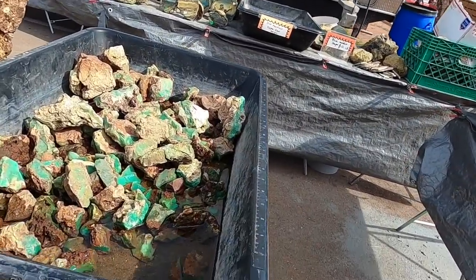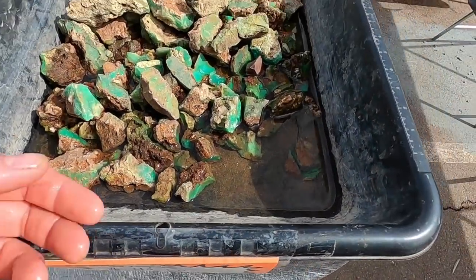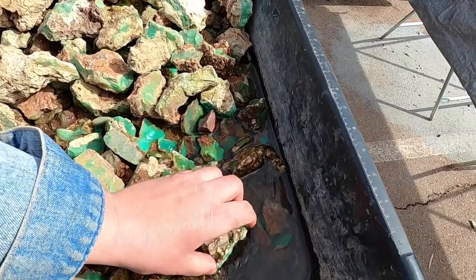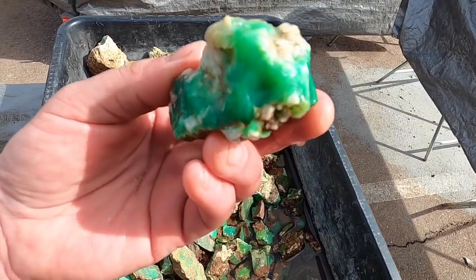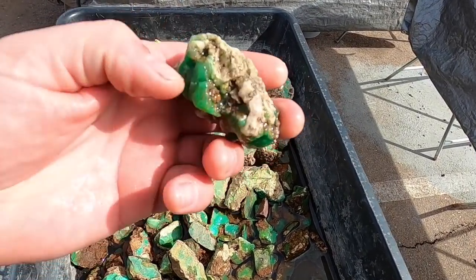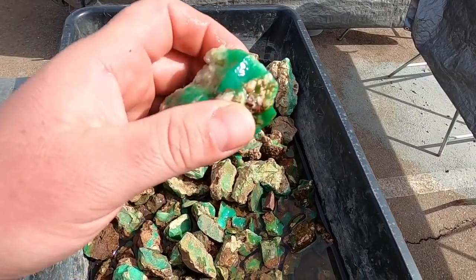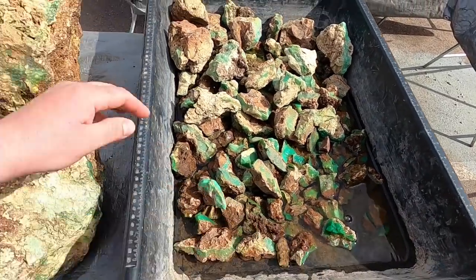Some beautiful Australian chrysoprase. $40 is not bad. You can expect to buy the rough for closer to $75 a lot of the time. Especially when you get outside of Tucson, everything just skyrockets. You can expect to pay more than double. Grows in veins.